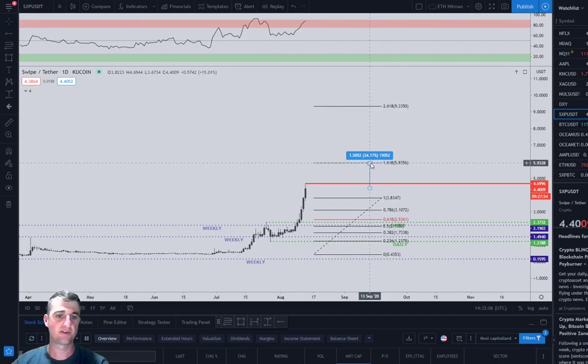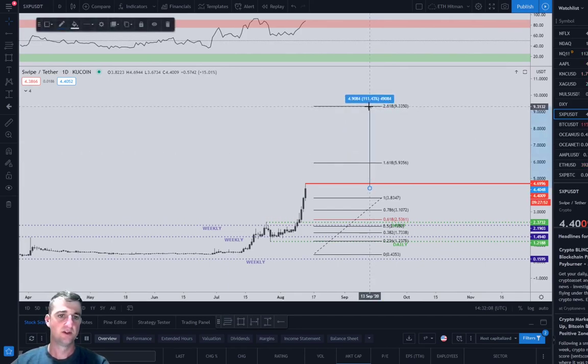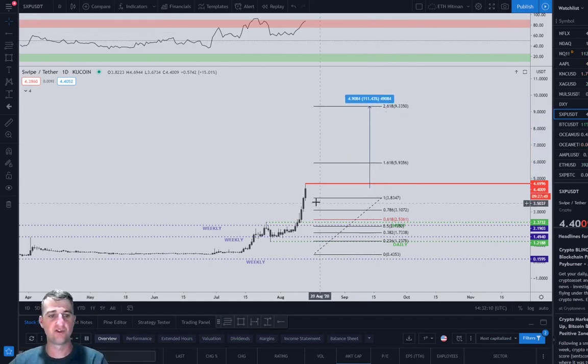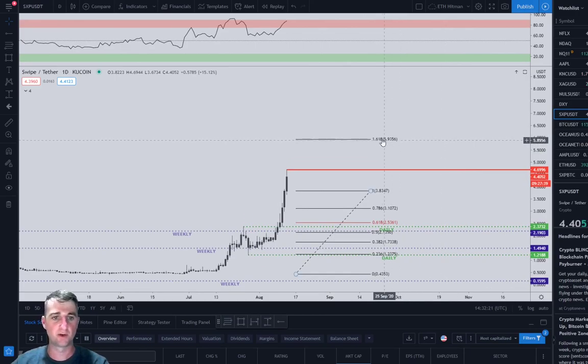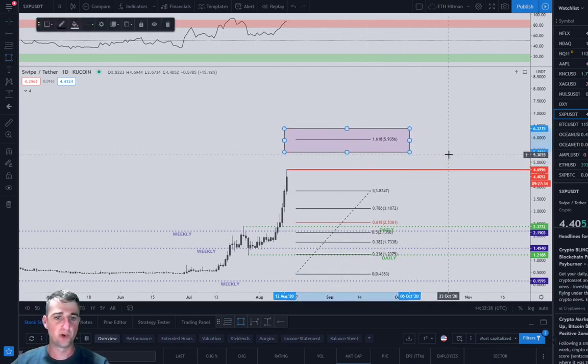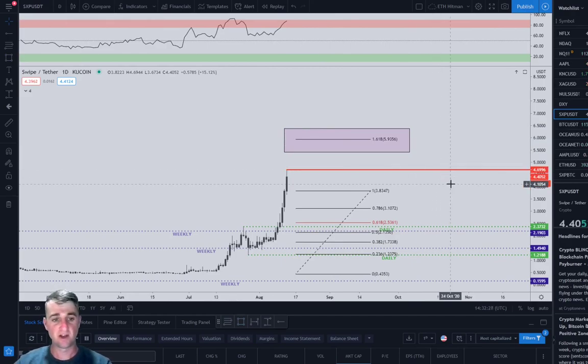$9.35. How far is that from here? That's another 110% price raise from current prices. And considering we've done a 1,000% price raise already over the course of the last few months, it's not out of the question. In my opinion, I think we can hit this level. I do think we can get there at some point over the next week or two, but we just need to see what happens.